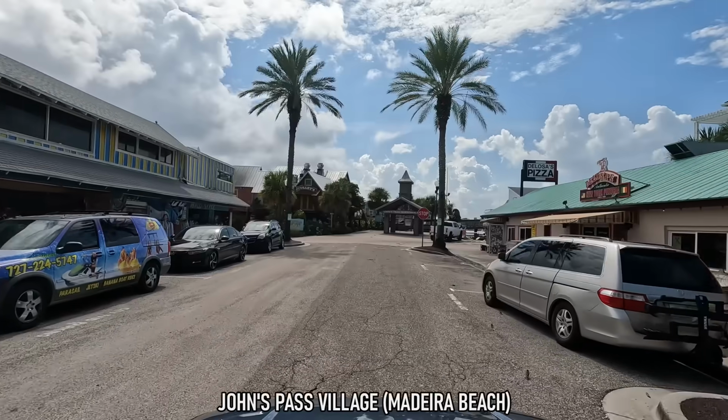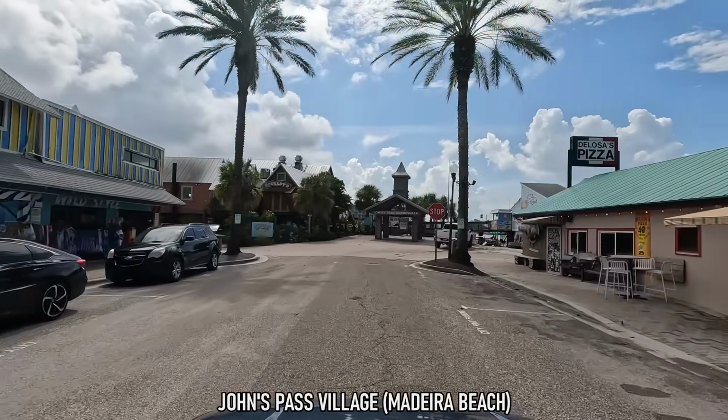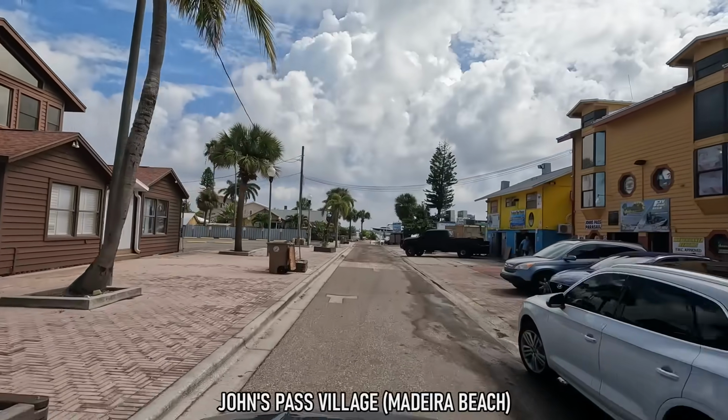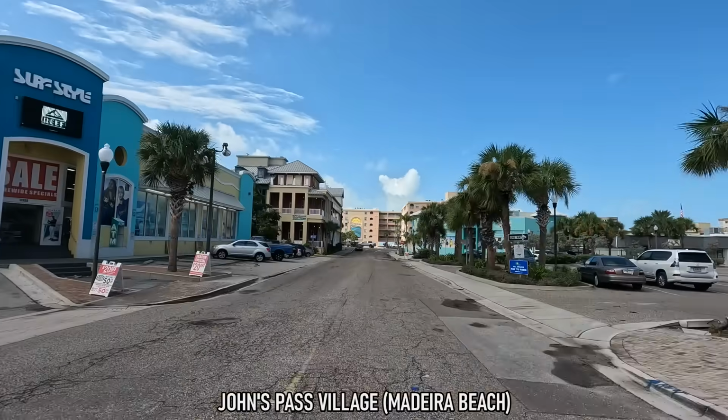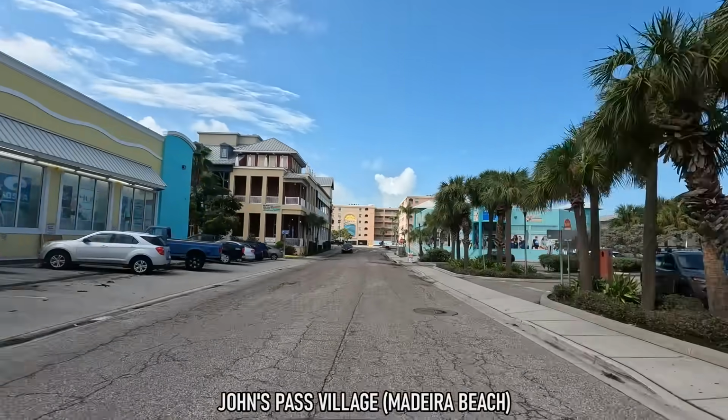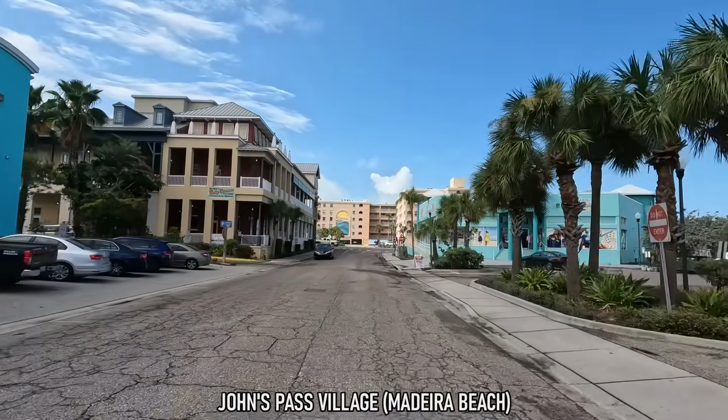So honestly, John's Pass looks pretty much like normal. There is a little bit of debris here and there. You do see some people cleaning up, but the vast majority of the businesses that would normally be open at this time are open, and you definitely don't see any structural damage.